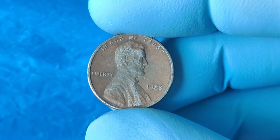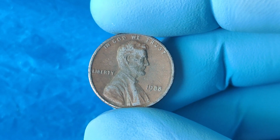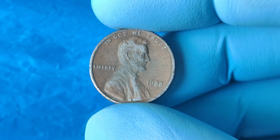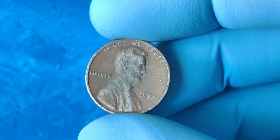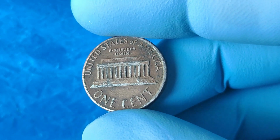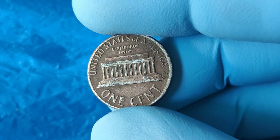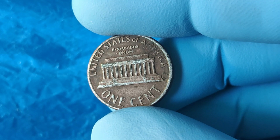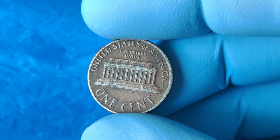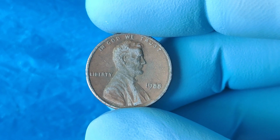The 1988 No Mint Mark Abraham Lincoln 1-cent penny, and why this ordinary-looking coin could be worth an absolute fortune in today's market. Many people underestimate the value of pennies, but collectors and numismatists know that certain rare coins can fetch astonishing prices at auctions. The 1988 No Mint Mark Lincoln penny is one such example. A rare and valuable specimen of this coin has been reported to have sold for over $1 million, and here's why. First, let's talk about the basics.